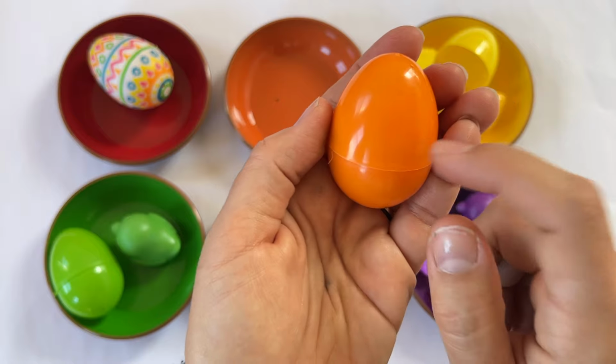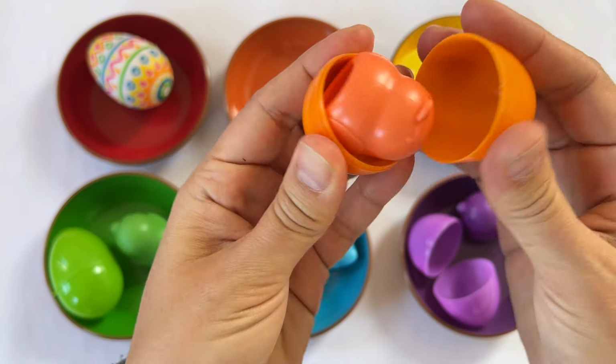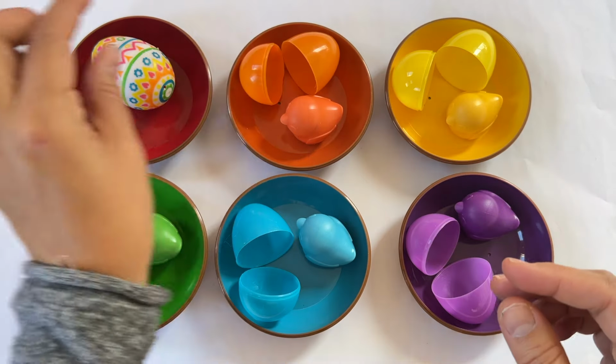I bet you can guess what color is in here. Let's open up the orange egg. It's an orange bird. Hello. Let's put the orange one there.